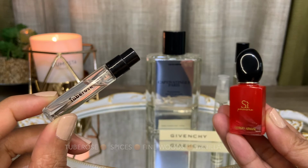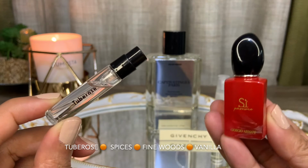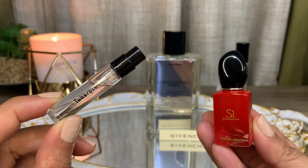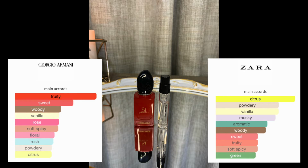The ZARA website listed notes as tuberose, spices, fine woods, and vanilla. And wow, this too smells about 95% similar from the middle to the dry down. I do not pick up any tuberose accord in here. I think tuberose is a total misnomer. I pick up rose instead, much like the rose in Si Passione.